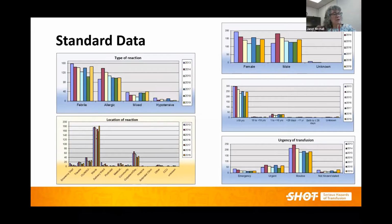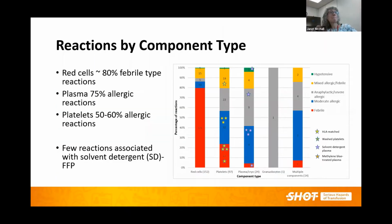I'm surprised that there aren't more transfusions and therefore reactions in outpatient daycare settings rather than on wards in the last few years, given the pressure on beds, but the data doesn't show this. Reactions by component type are also stable.